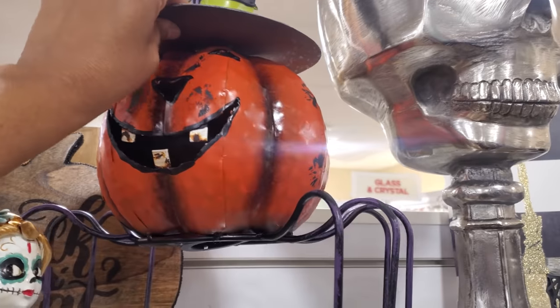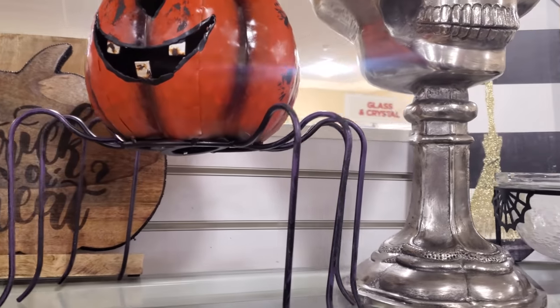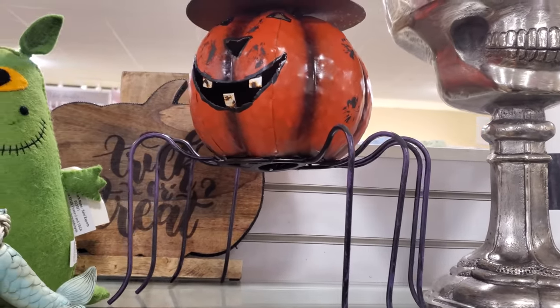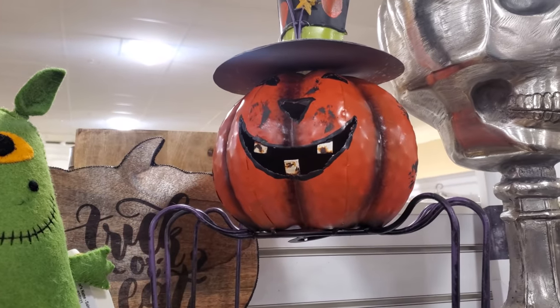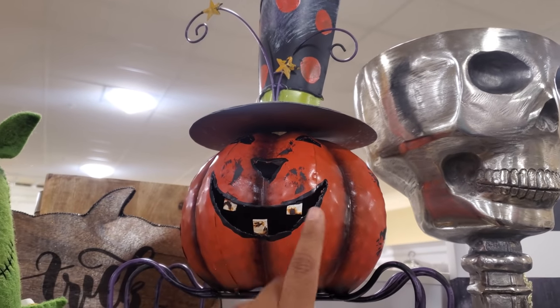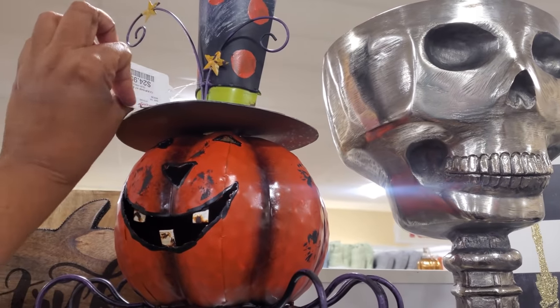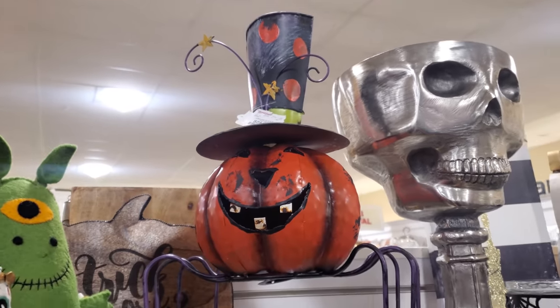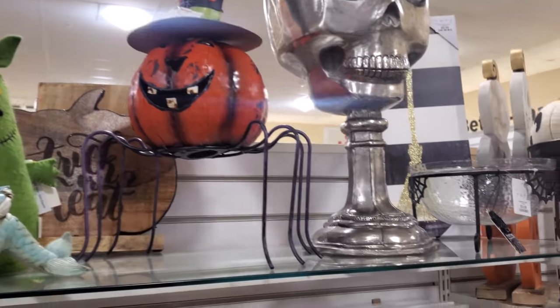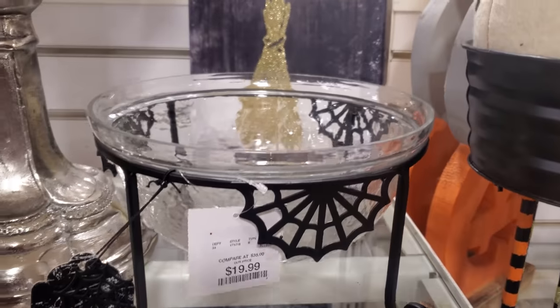That's kind of cute. Oh, duh. My gosh. Okay, it's a spider. So when I'm looking through the camera, I'm not really paying attention. I'm looking at the main thing. So yeah, a spider pumpkin, okay, by Transpac for $25.20. This one's new, handcrafted in India.